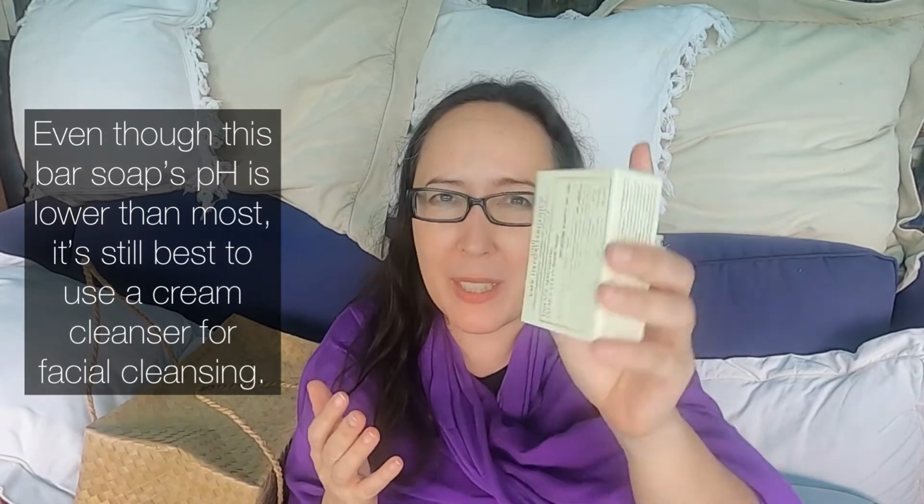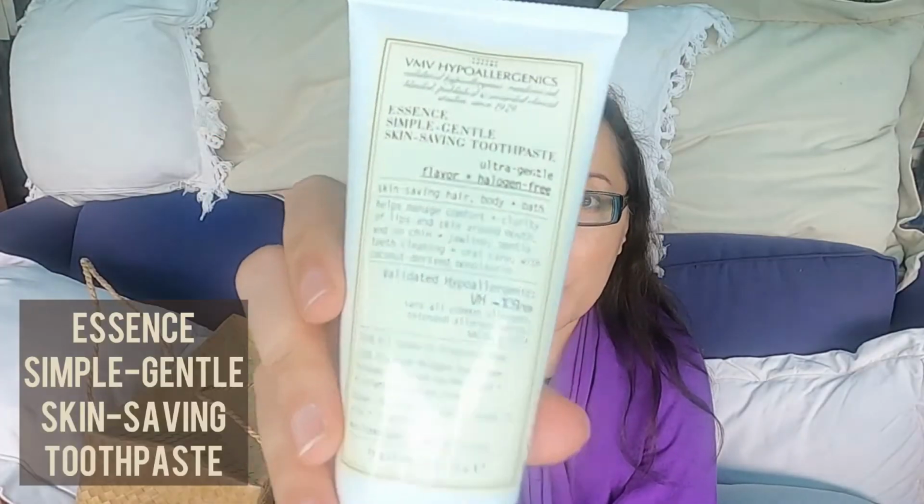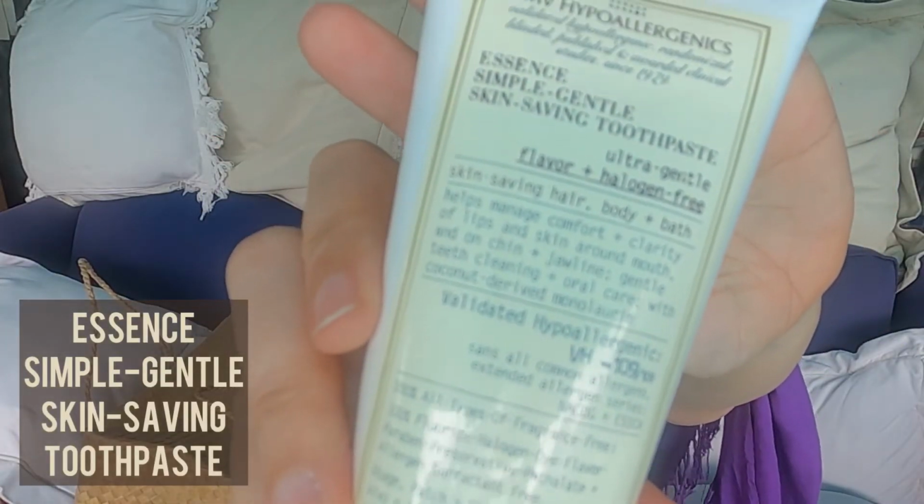It can become denaturing, less so for something like this, which is a very soft bar soap. Cream cleansers, like any of our cream cleansers, would be closer to the lower pH of the skin, which is slightly acidic naturally because of the skin's acid mantle. We then follow with the Essence Skin Saving Toothpaste.